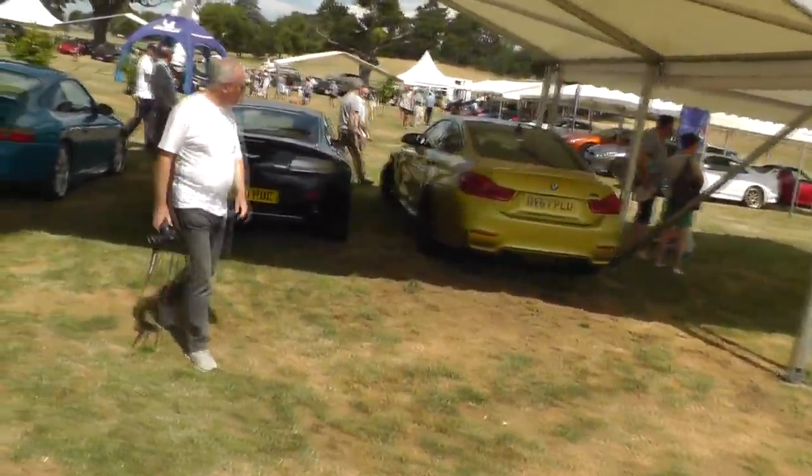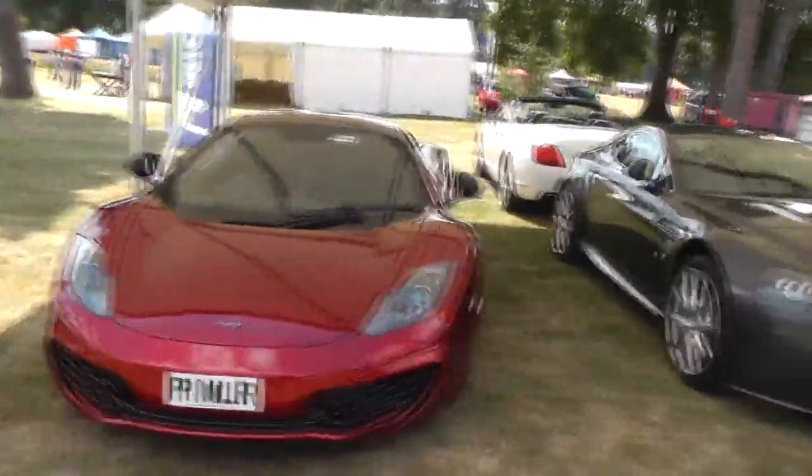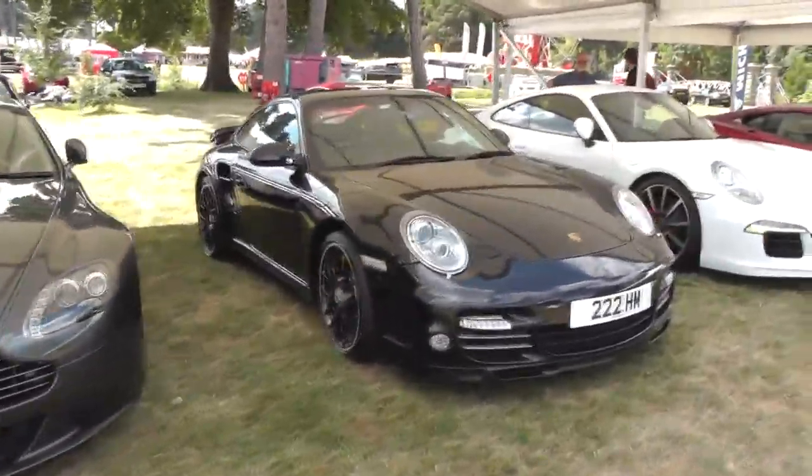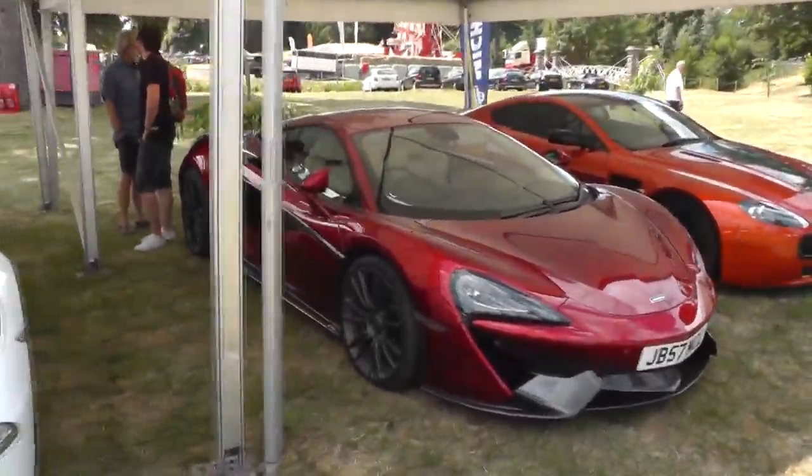M4, Vantage, GT3, AMG GTC Edition 50, all these cars welcome you to another field of insane cars filled with McLarens, Astons, Porsches, Ferraris, Lambos, you name it, it was here.